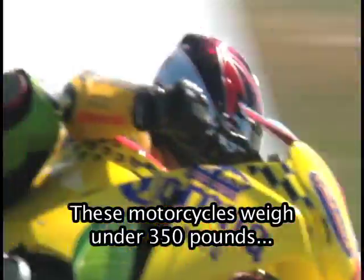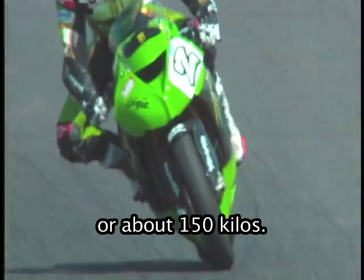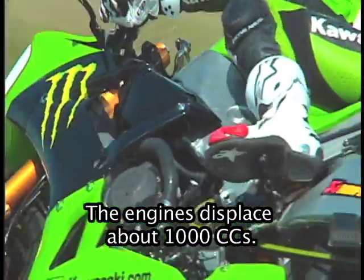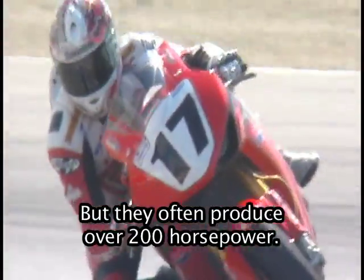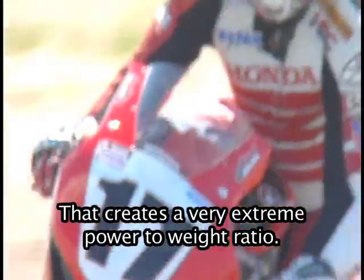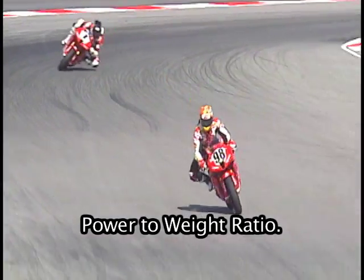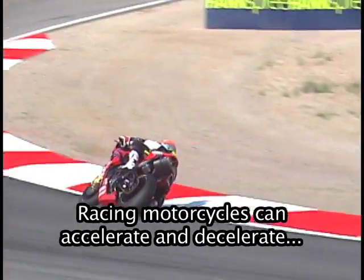These motorcycles weigh under 350 pounds, or about 150 kilos. The engines displace about 1,000 cc's, that's about 1 liter, but they often produce over 200 horsepower. That creates a very extreme power-to-weight ratio. Racing motorcycles can accelerate and decelerate very quickly.